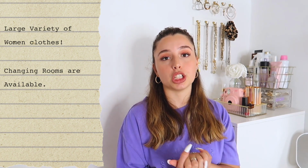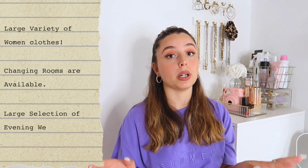And other than that, what I really like about this thrift store is the large variety of women's clothes they have. They have literally a section for bags, a section for tops, a section for dresses. They also have changing rooms, which is great. And yeah, they also have a great selection of evening wear, like gowns. So I definitely recommend the Marsa Scala charity shop.